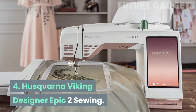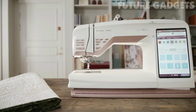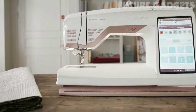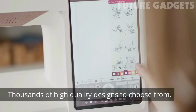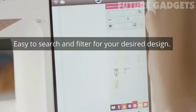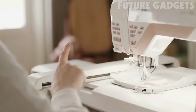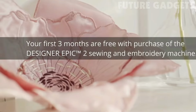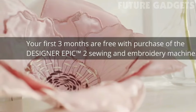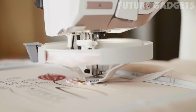4. Husqvarna Viking Designer Epic 2 Sewing. The Husqvarna Viking Designer Epic 2 comes packed with multiple sweet features to make even the most advanced embroidery designs deceptively easy, including free access to the My Sonnet library of over 4,000 designs, built-in 10.1-inch capacitive touchscreen, free cloud-based storage, wireless capability for swift updates, transfers, and more.